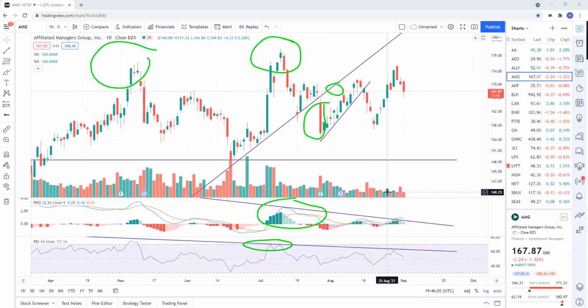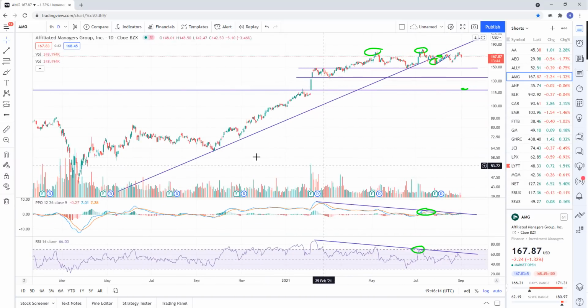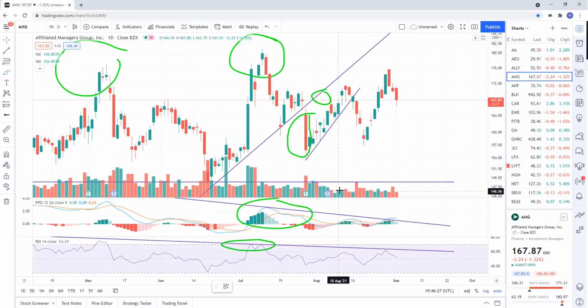AMG. So I am still short this stock. I shorted it right here on the sell signal or the breakdown. So a little bit underwater, we're down slightly. But again, bigger picture, here's your uptrend line in AMG. We had divergent highs, negative divergence on the momentum. So you'll see here we started to downtrend in momentum, making new higher highs in price, each one a divergent high. We then broke trend with a big sell signal, so right there. And we've just been kind of back testing ever since.